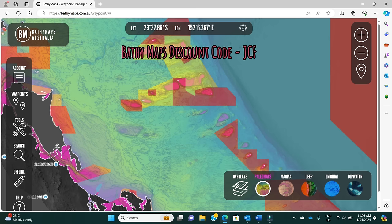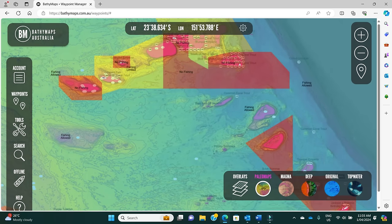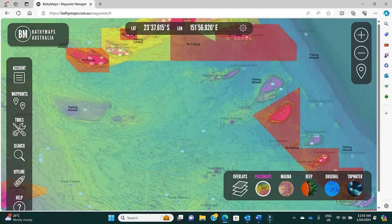And I'll just spend a couple of minutes now showing my computer screen and how I like to look for ground and what sort of fish you can typically find in different depths and locations. So I'm just on the computer here, as you can see, and I've got BathyMaps up on the screen. This is the latest version of Bathy, and they've just recently done an update, and you can see that it's all color shaded, with different contour lines and whatnot.